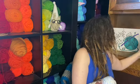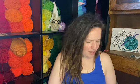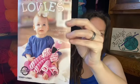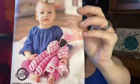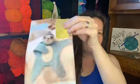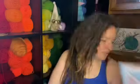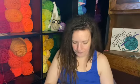They also have free patterns, which is always really a cool time. I may have had this one. I don't think that I do, but if I do, I'll stick it in the giveaway whenever I do my giveaway. It's Crocheted Lovies. It has a cute little flamingo on the front with this little dude on the back. Super cute. I like him a whole lot, so got that too.